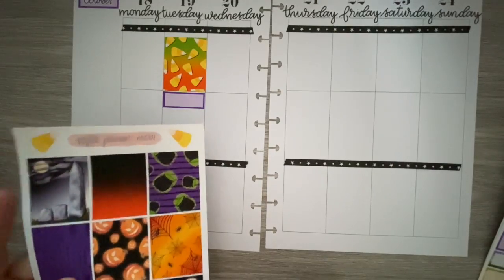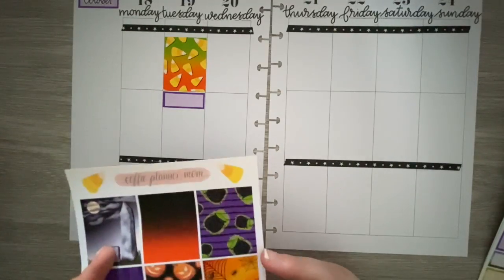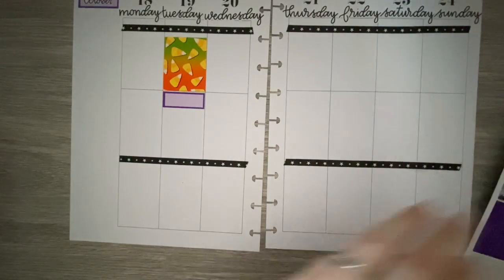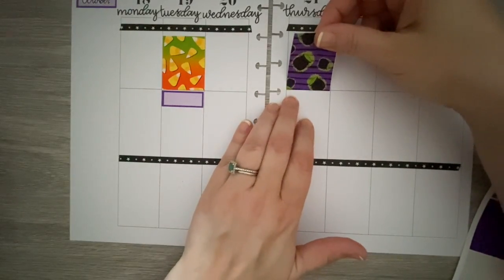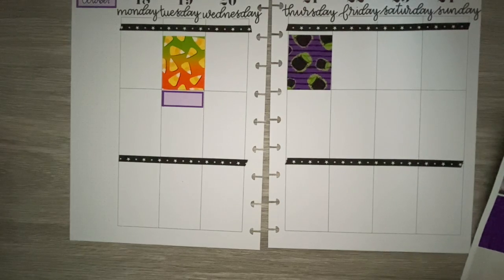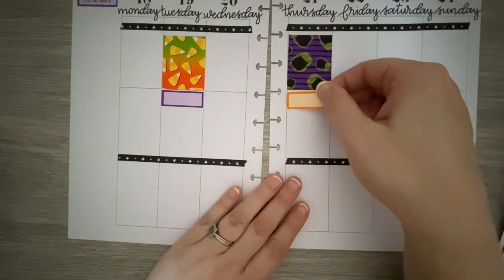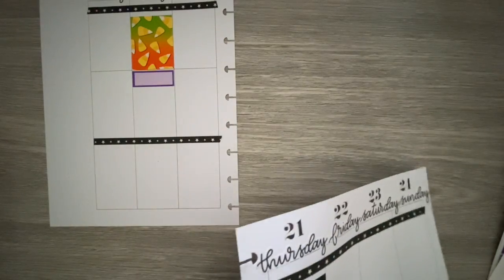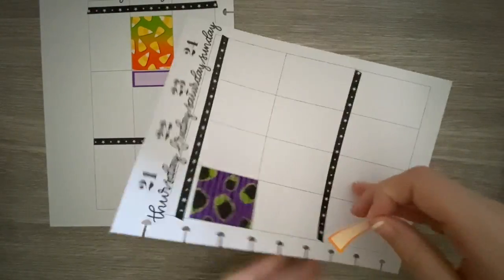What next? Let's do the cauldrons. Then the orange. Like that for my Tuesday and Thursday. Can I get you back up? I was a little aggressive putting it down.